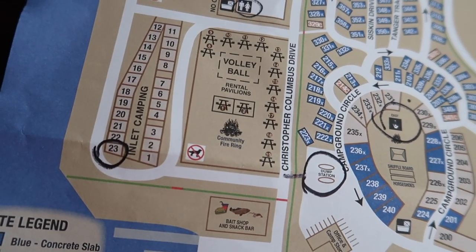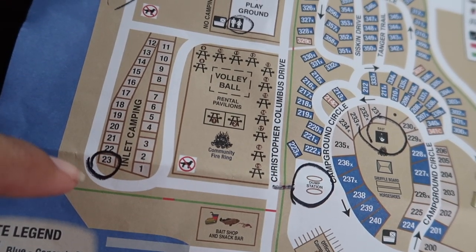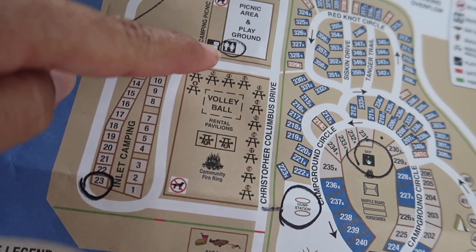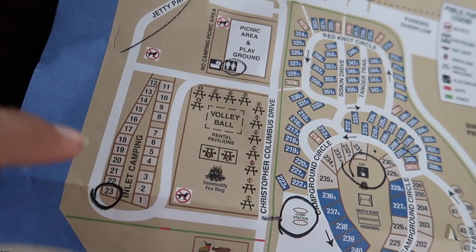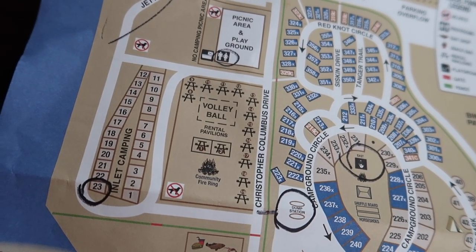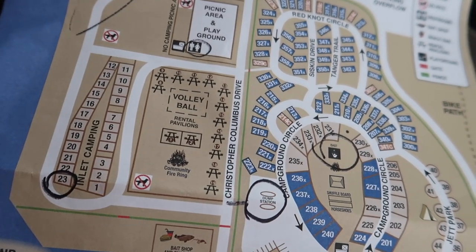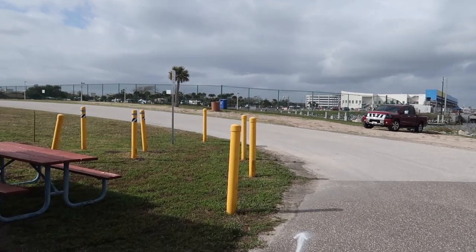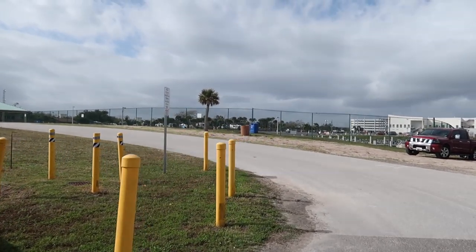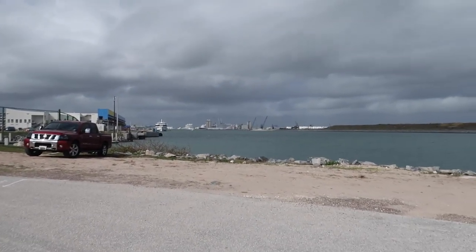So just so you can gauge how far the garbage is from our site, we're going to go ahead and walk and show you guys how far of a walk it is, which is not far at all, because they do not have trash pickup at the sites. You have to take them to the dumpster yourself. Oh, look, there's Mountain Dew. Now, the walk to go take the trash over to where it needs to be is only a 2 to 3 minute walk. So, not bad at all.